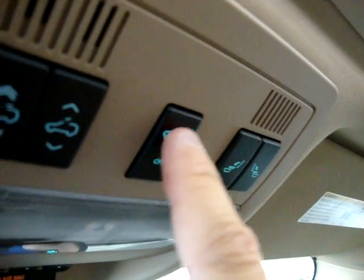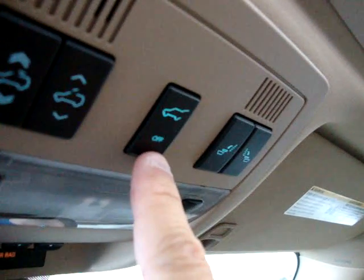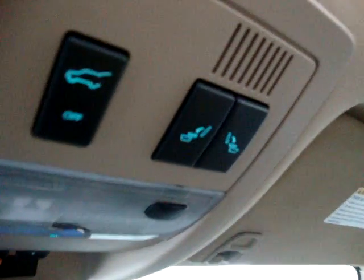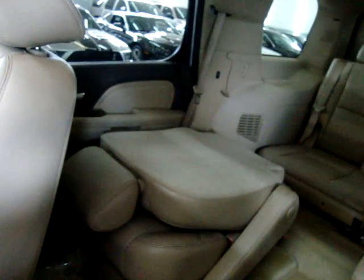Here's the switch I was telling you for the power tailgate. Okay, you press here and the tailgate will open. And to deactivate it completely, you push off and it'll stay in the non-operable mode. We got powered tumbling middle row buckets, and I'll demonstrate that for you. This is to gain access to the rear row.